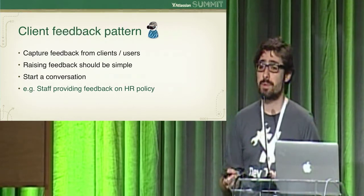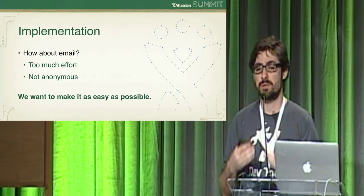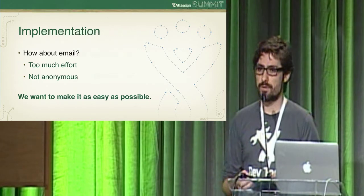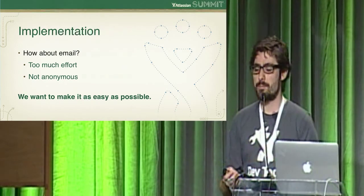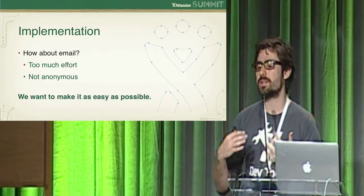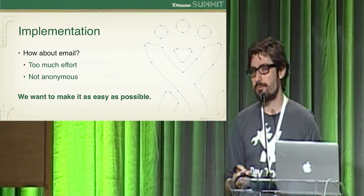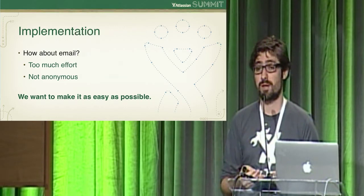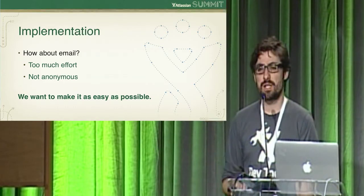Now, if we think about how to implement this kind of thing in a Jira project, we could think about maybe having our clients send emails to a mailbox and using Jira mail handlers to create those issues. But I think that's a lot of effort because it requires people to go outside of the context of what they're doing, go to their mail app and send us an email to a specific mail address. We also don't get the chance to capture the data we want in a structured way. And if we also want to provide our users with the option to do anonymous feedback, we can't do that because email will always be traceable back to that person. But the bottom line is we want to make it as easy as possible.